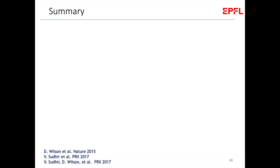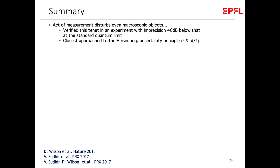So I think I'll take a few minutes here just to give an intermediate summary of this presentation so far. I've shown you that these optical microresonators, when you engineer them in such a way to combine them with mechanics, give rise to systems that you can use to probe quantum limits of measurements. Even a macroscopic object is disturbed. We show that we can achieve an imprecision below the SQL. And we have also achieved some of the closest approaches to Heisenberg uncertainty limits. Of course, I think now this is even lower, at the level of h-bar.